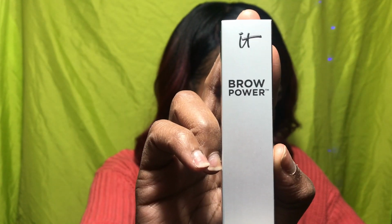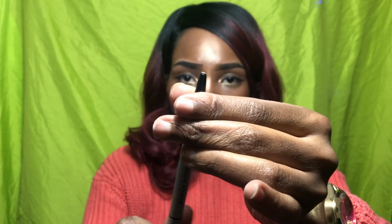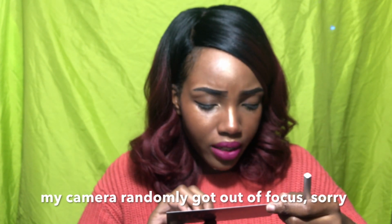Now the next thing I got is this IT Cosmetics Brow Power Universal Eyebrow Pencil. I heard some controversial things about IT Cosmetics, but yeah, this is it. I think it's so cute, and I love brow pencils like this that are double-sided, one end with the brush and the other with the actual pencil. These are the kind of pencils that I usually use. This feels very sturdy too. This is $24.